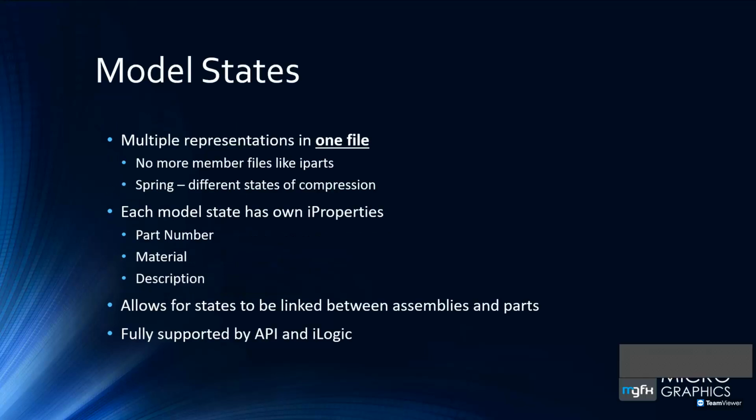Okay, model states. Just a brief overview of model states. One nice thing about them is that they are multiple representations of a file in one file. If you've worked with iParts or iAssemblies, you'll know that to create all of those different configurations or files, you'd have to create members. And if you've got 40 different configurations of a part, take a bolt, for instance.